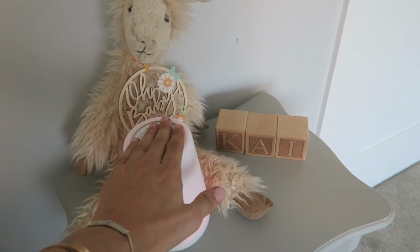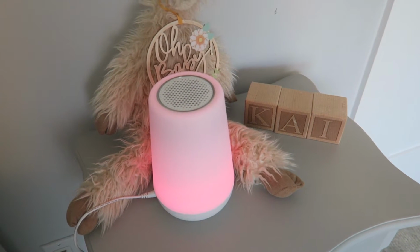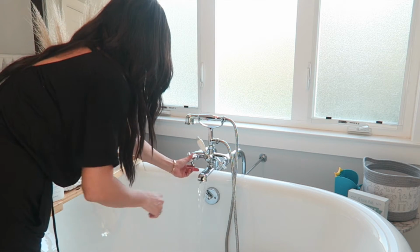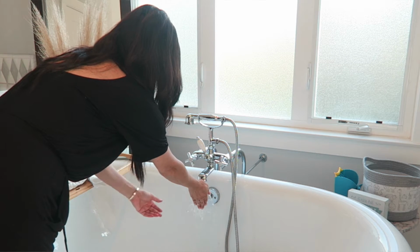And then I like to go in his nursery and I will turn on his sound machine just to kind of get him really calm when I'm undressing him. And then I like to also turn on the bath and make sure it's a really nice lukewarm temperature. He also loves the sound of running water. It's like white noise for him, so that calms him down as well.